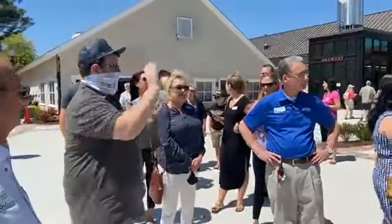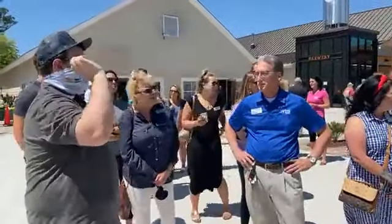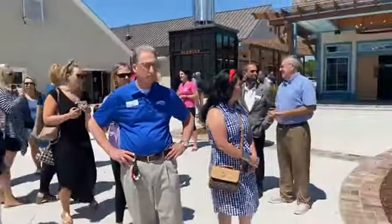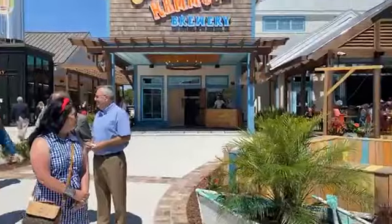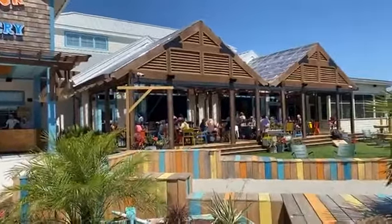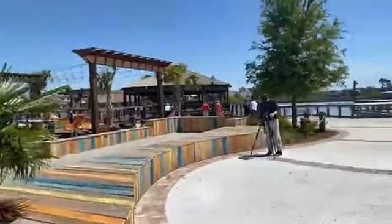So the bartenders here, they have these windows so they can actually serve the restaurant and the patio and backyard. It's almost like a full 360-degree bar. But we actually do have a 360-degree bar, and that's out here at Tortuga. So let's go look at that a little bit.